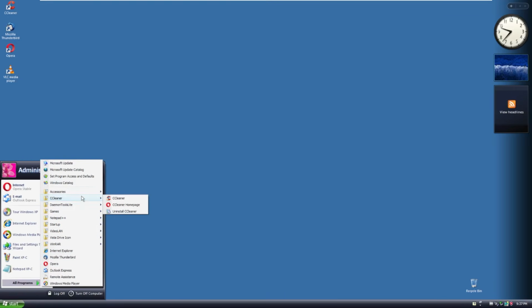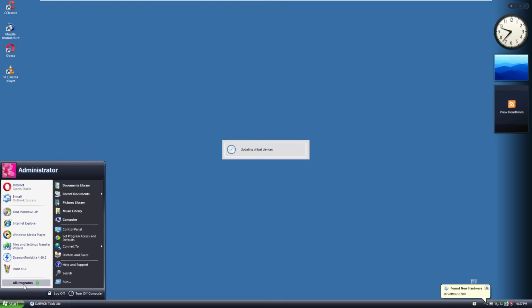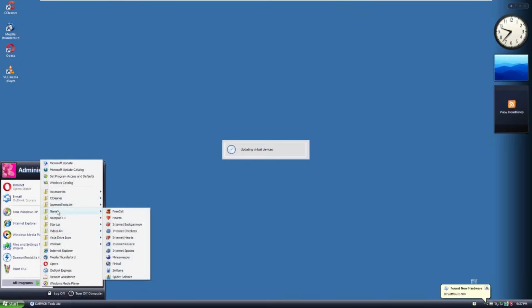Then we of course have CCleaner, Daemon Tools Lite, which I assume has something to do with a theme, but I have never heard of this software before, and it is updating virtual devices, finding new hardware. I don't know what that does, so we're going to continue on while that loads.